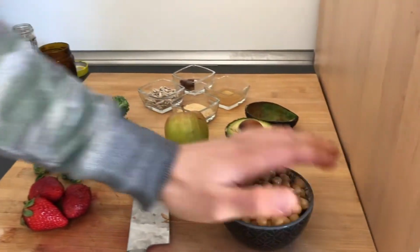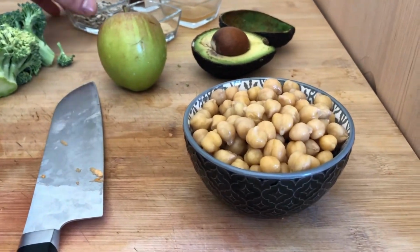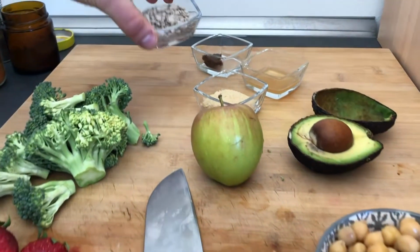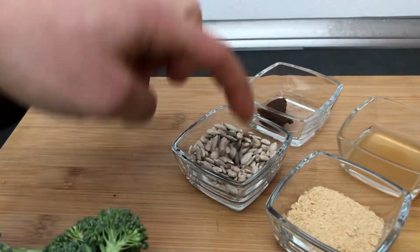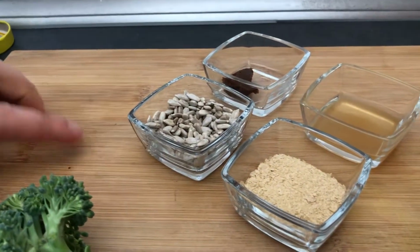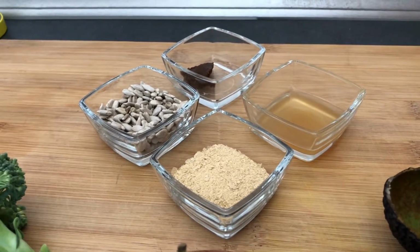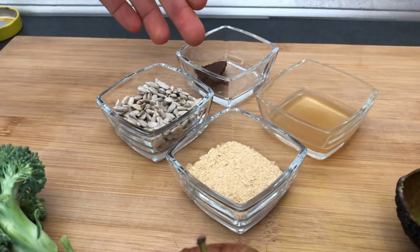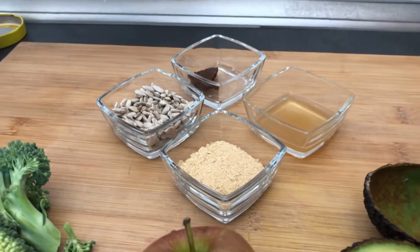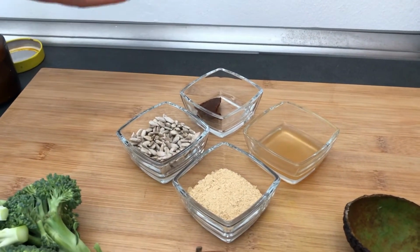To get some plant-based protein, we will use chickpeas in this, and nuts and seeds, or seeds in this case in the first place. Sunflower seeds are especially high in vitamin E, which is important to consume in order to boost your immune system. We will use some miso. Of course, you can add salt if you want to. We like to avoid salt if we can.